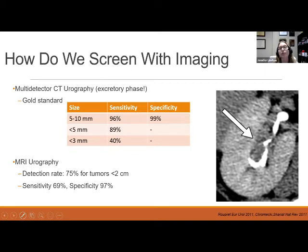And it's pretty sensitive for tumors that are about a centimeter in size. It's about 96% sensitive and 99% specific. Now, as the tumor sizes get smaller, it becomes much more difficult to find those by CT urogram.